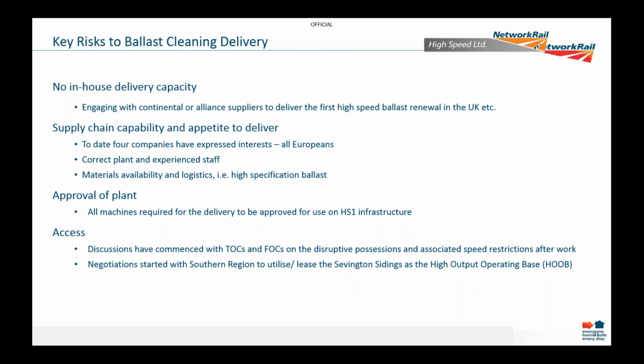We also need approval of the plant. As I said, we need to approve any plant on our network to ensure the signaling system is compatible, the gauging is compatible, etc. And access, as I said, we have problems with access as well. We are discussing disruptive possessions with the TOCs and the FOCs. As I said, we have to keep running trains, and then we'll have speed restrictions after the work. So it's a massive undertaking. We're also looking at maybe utilizing the Sevington sidings in Kent as our base.